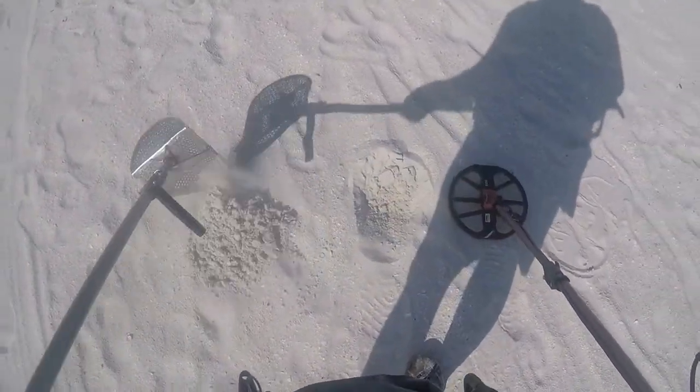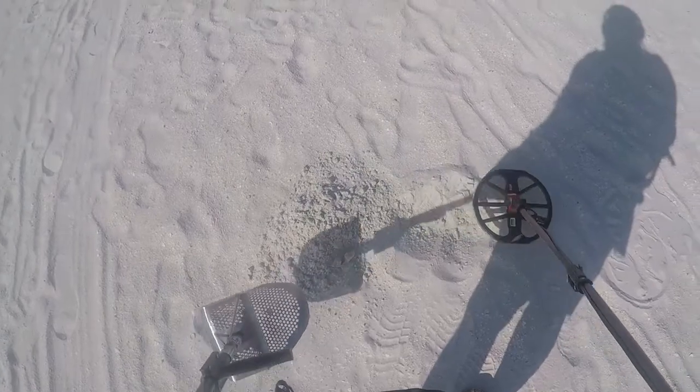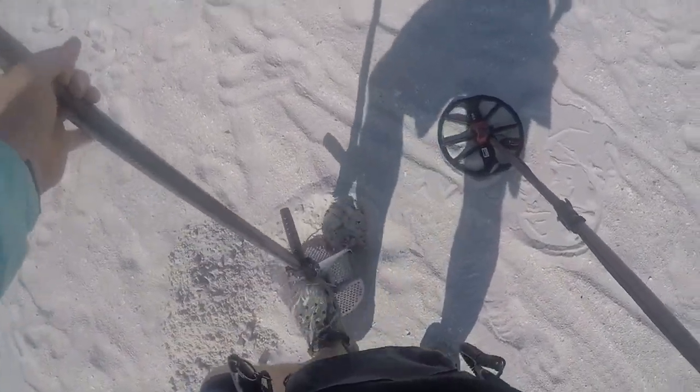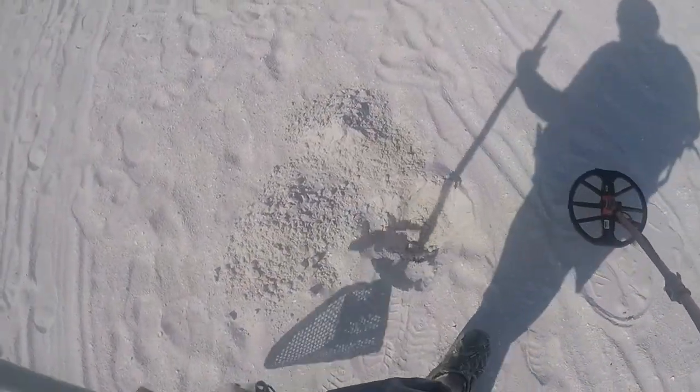I'm getting a penny signal, a 2022, so we'll dig it together. I've been off to the right so far with everything I've dug. Maybe I'm not far enough in. Let's see. Well, it says it's pretty deep. You know what? That deep and that loud, it's more than likely a can. I'll put a couple more scoops on it before I decide that it's a can.